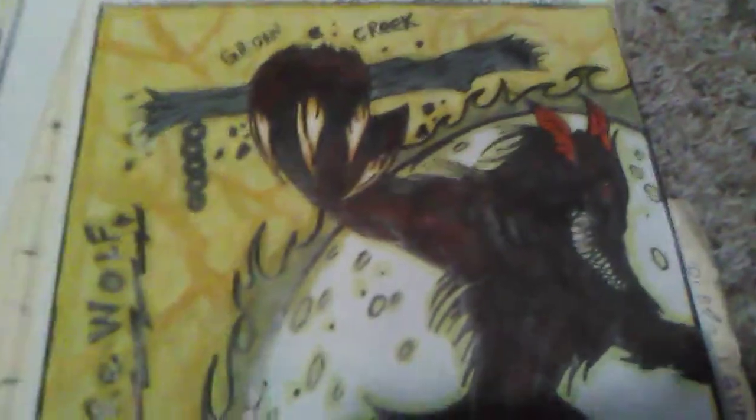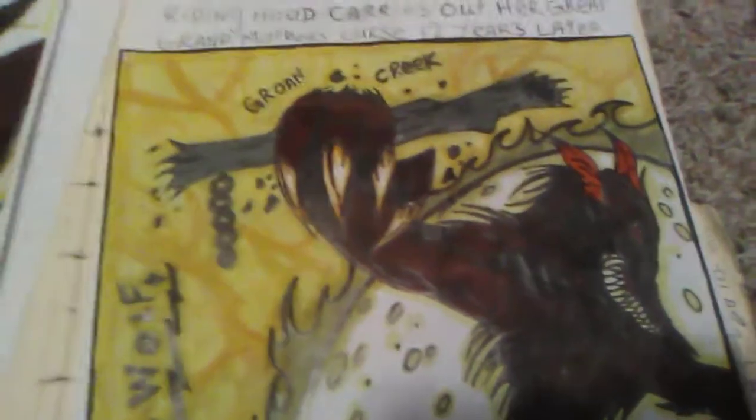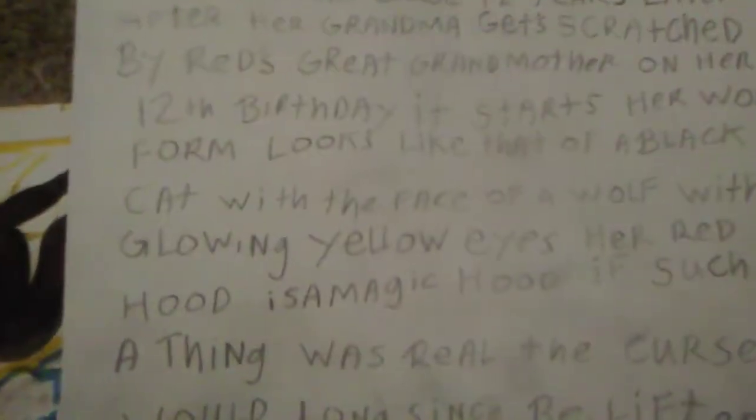But yeah, the reason why you're only seeing the photocopies, I mean, this is real, but most of them are photocopies because the original artwork has been lost to time. So I had to photocopy them because they were breaking. And then here's the werewolf in Once Upon a Time, the Red Wolf. If you've watched Once Upon a Time, you know all about her. Yeah, it's fun to look back on shit.